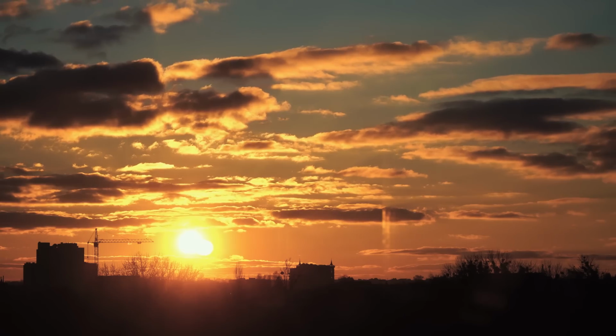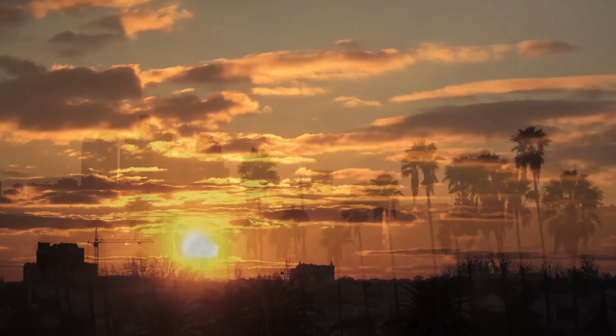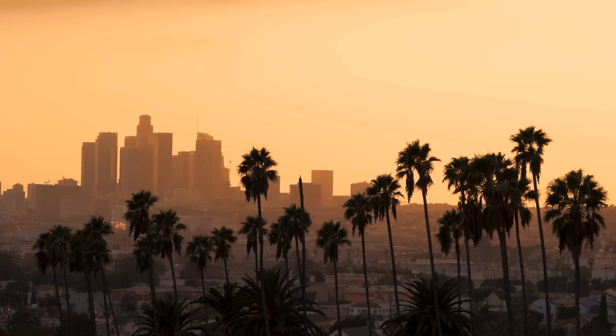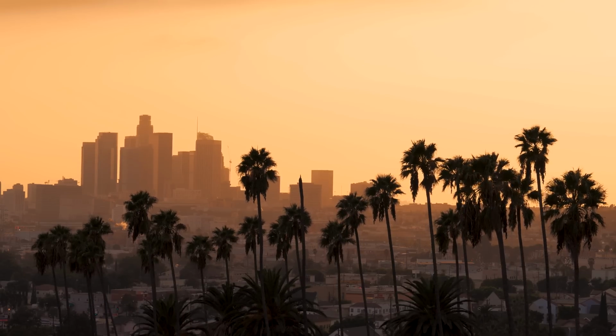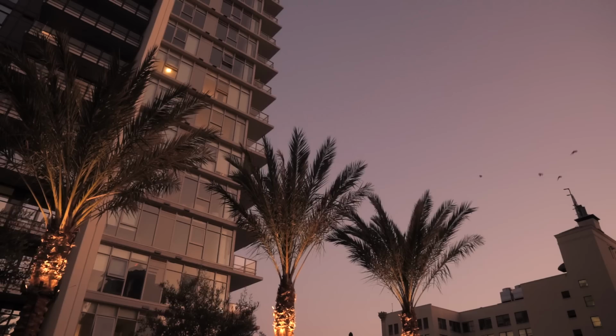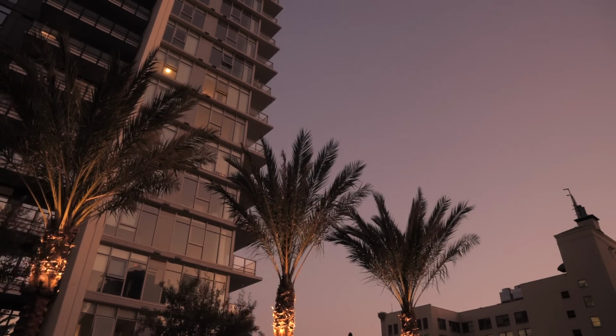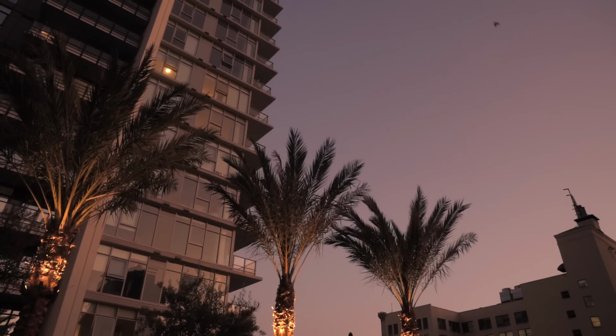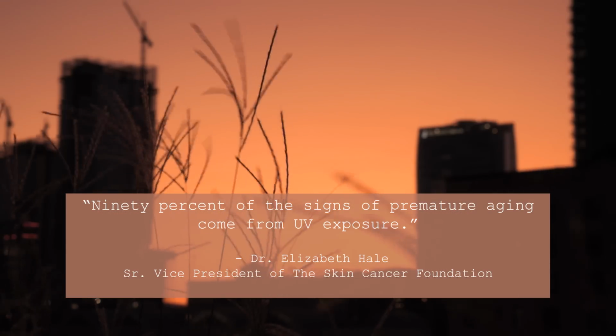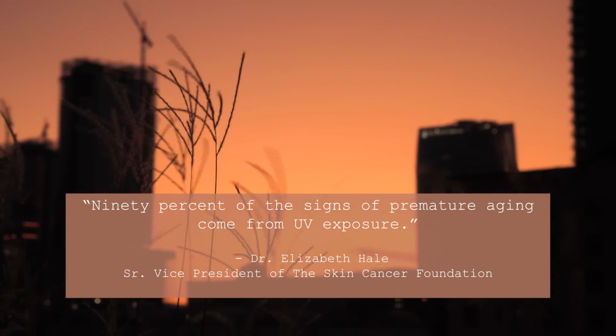Today, I want to share with you my passion for skincare. Out of all the things I splurged on in high school, skincare was the only purchase that still gives back to me until today. Who knows what my skin would have looked like without all the sunscreen and SPF moisturizers I've tried? After all, 90% of the signs of premature aging comes from UV exposure.